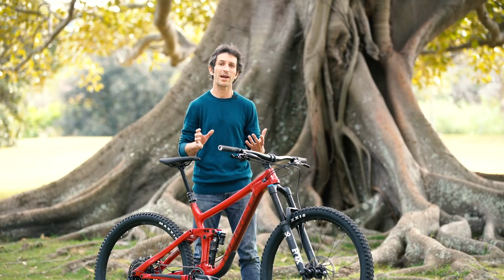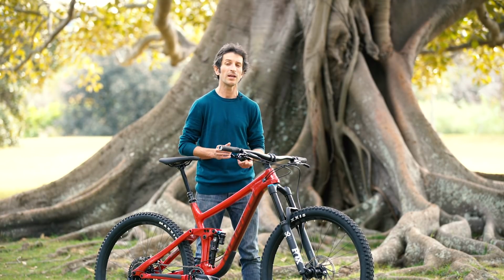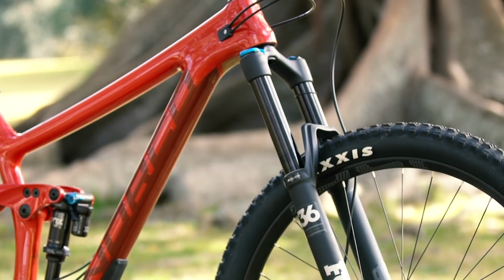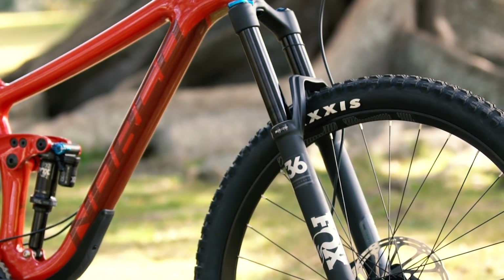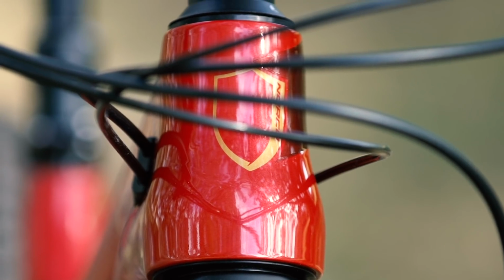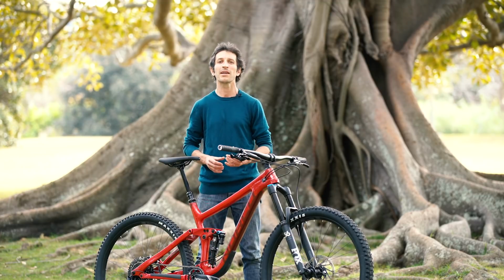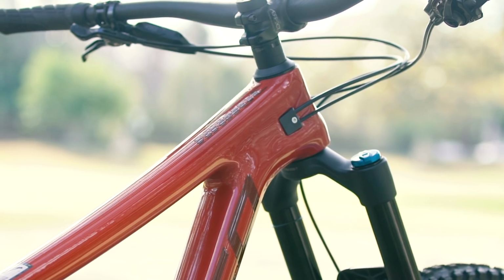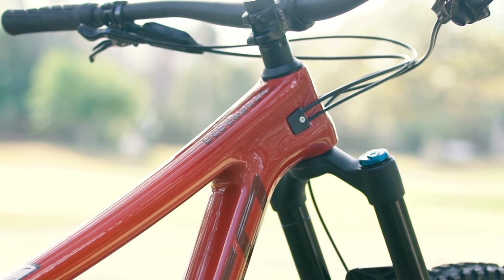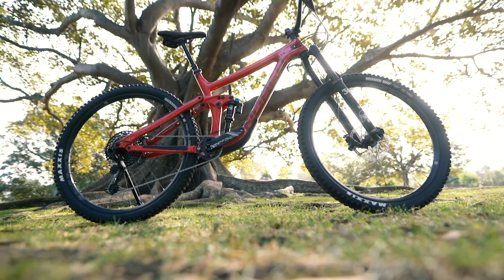Now the big news for the Range series and also for the Optic and Norco Sight series as well is that they all get a 10mm longer travel fork, and that means that on a bike like this, which comes in a 275 and 290 version, you're now going to be looking at a 160mm up back and then a whopping 180mm up front in the 275 version of this bike. In the 290 that gets bumped down a little bit, you're still looking at 150mm rear with a huge 170mm fork up front.